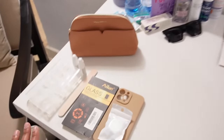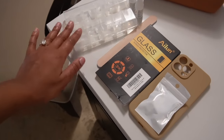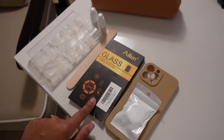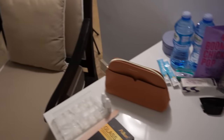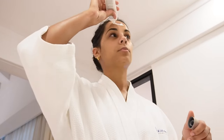Then I have here my little station of things that I need to do because I need to do my nails. I didn't have any time. And I also need to put my screen protector and a new case. And yeah, let's shower now. All right, I just finished taking a shower. I'm now going to do a quick makeup for the welcome party.